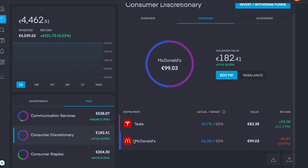Currently, on my consumer discretionary pie, we have €182 invested. We are currently up 4.23%, and as I said, we just have the 2 holdings for now in the form of Tesla, which is up 11.17%, and McDonald's, which is currently down about 1%. So we're going to be adding 2 further companies into this pie today.